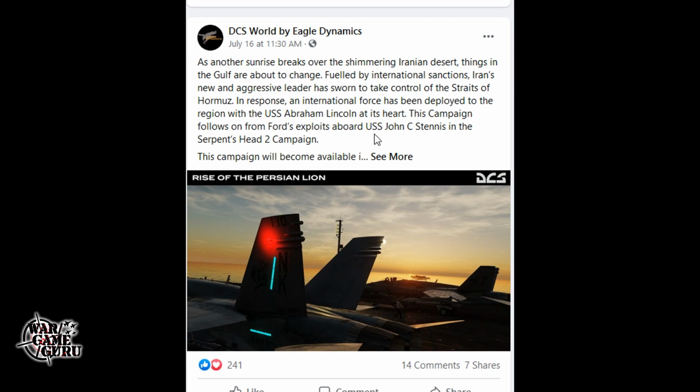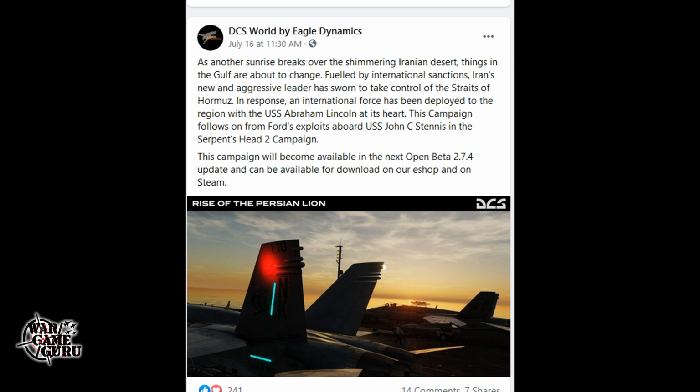Next up from the weekend news, looks like the Rise of the Persian Lion is a new campaign, I believe, for the F/A-18C Hornet. It says the campaign will become available in the next open beta 2.7.4 update and can be available for download on our eShop and on Steam. And it looks like it's another Hornet campaign, and this campaign follows on from Ford's exploits above the USS John C. Stennis in the Serpents Head 2 campaign. And they show a pretty cool image of it there.